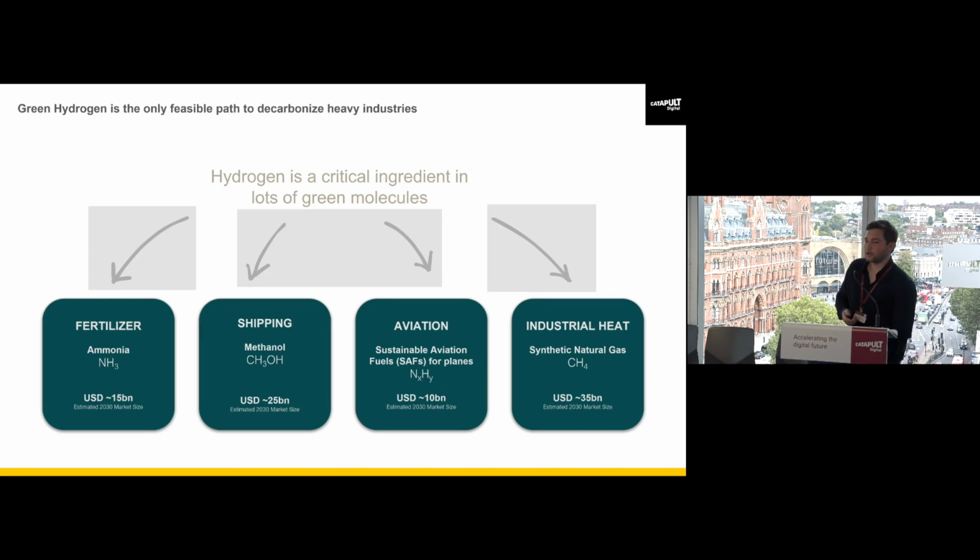Now, taking a step back, why does green hydrogen matter? Hydrogen is used in a number of industries. Generally, if you want to decarbonize your energy mix, you have the option to electrify or to use green hydrogen. Green hydrogen is particularly suited to heavy industries where electrification is very difficult. So hydrogen is used in producing fertilizer, for example, in shipping in the form of methanol and ammonia, in aviation, and as LNG for industrial heat.